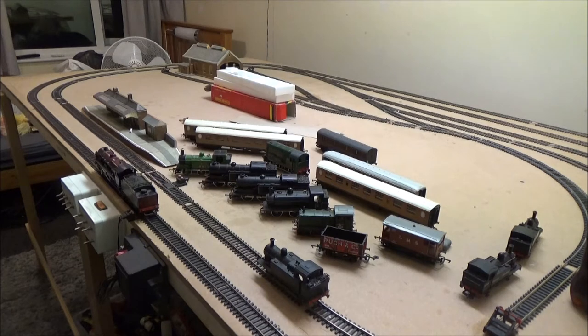Unfortunately, I've not done anything with the actual layout itself, but as you can see, I have been buying some more rolling stock, and I've got a whole bunch of locomotives here as well. Two of them are actually non-runners. Well, one would if I put some wheels on it, but we'll get to that in a minute.